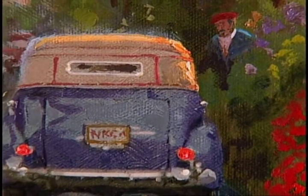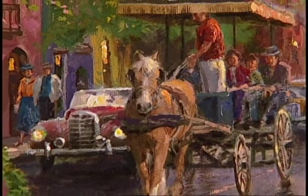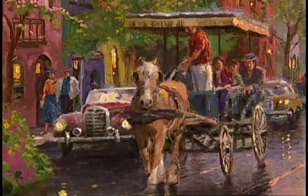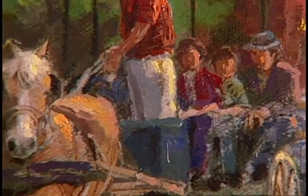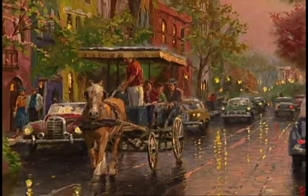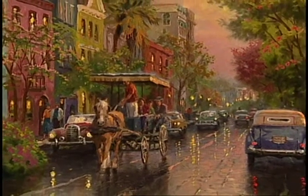I used vintage cars, like I often do. In addition to the vintage cars, I really had fun with the classic horse-drawn carriage. These carriages have been operating for many, many years. It's a real tradition in Charleston. An early morning tour of the city while the air is cool, or in this case, a late afternoon, evening, as the color just gets so vibrant. What a romantic thing to do, especially if you're there with your sweetheart.